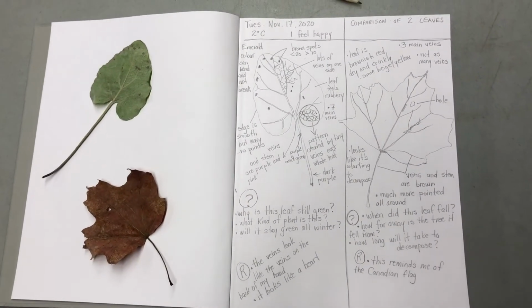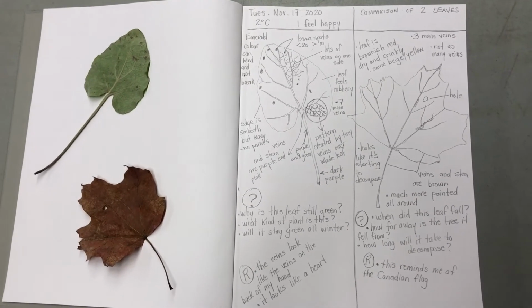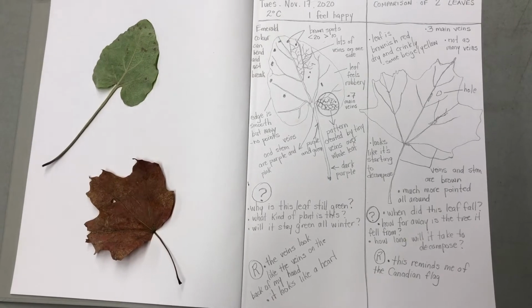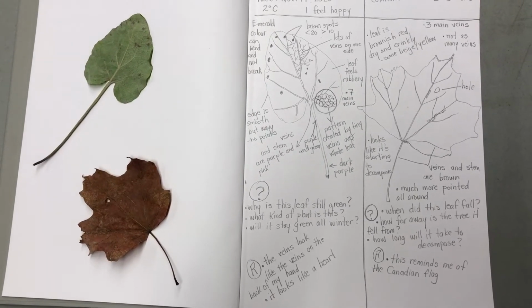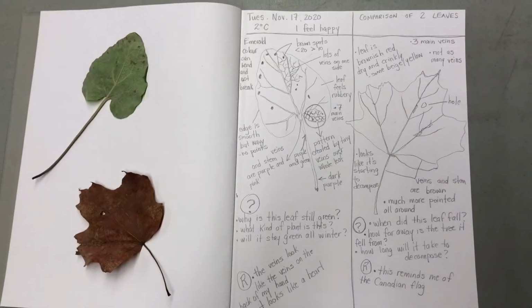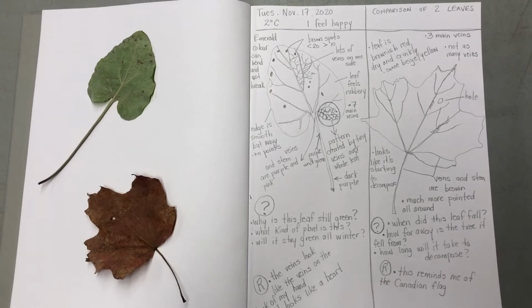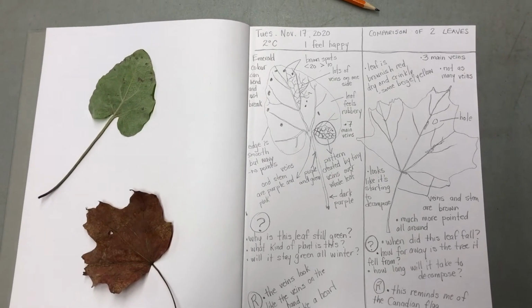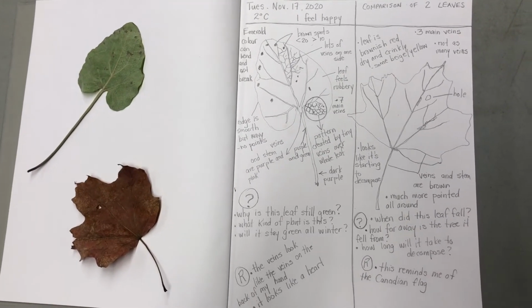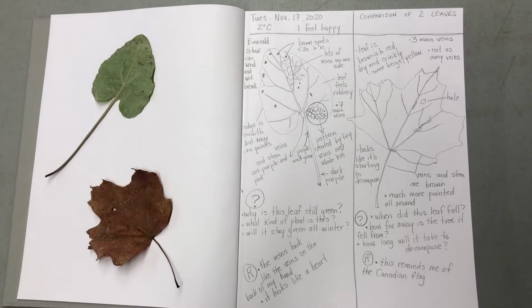I'd like you and your classmates to share your information. Share what you discovered. Share your questions. Share your "this reminds me of" statements. Start to compare and contrast the different leaves that you found. How many different kinds did you and your class find? What does this tell you about the diversity, the variety of plants in and around your school community?